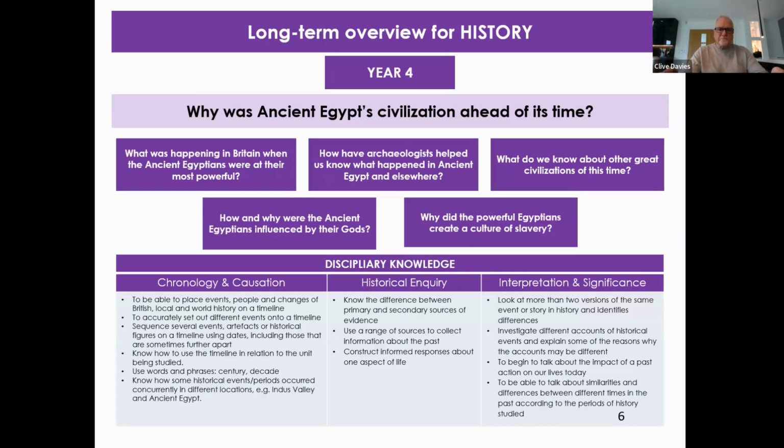Then basically on this one, we're asking children to think about the ancient Egyptian reliance on their gods, and obviously the impact they had on perhaps really introducing the world to some form of slavery at the very beginning of civilization. Again, the disciplinary knowledge we hope the children will acquire in year 4 is set out underneath.